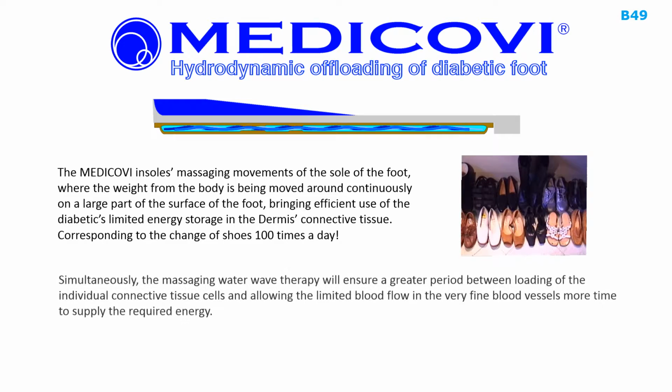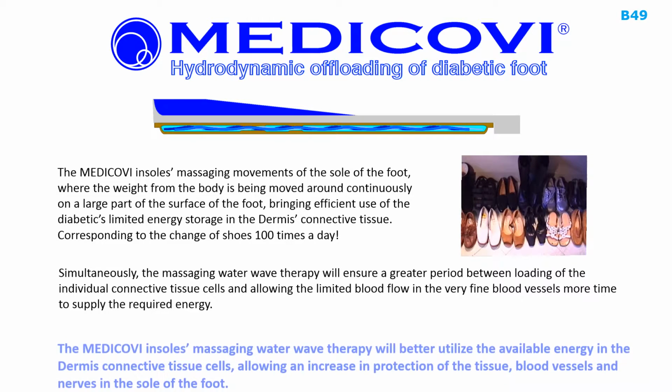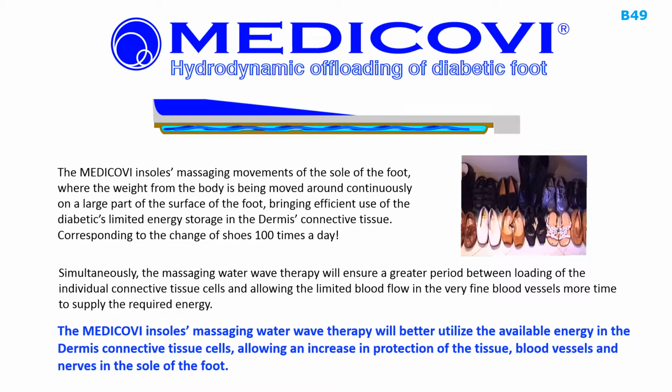Simultaneously, the massaging water wave therapy will ensure a greater period between the loading of the individual connective tissue cells, allowing the limited blood flow in the very fine blood vessels more time to supply the required energy. The MEDICOVI insole's massaging water wave therapy will better utilize the available energy in the dermis connective tissue cells, allowing an increase in protection of the tissue, blood vessels, and nerves in the sole of the foot.